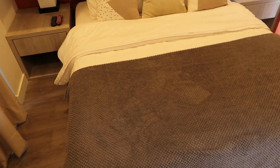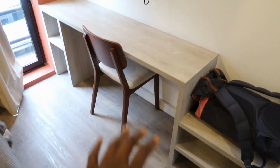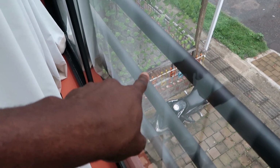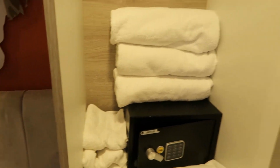I believe this is a queen bed. Nice artwork. Storage space right here. You know, hangers, sheets, TV. Nice little dedicated workspace right there. Come around. This is how it looks outside. What I like about this particular spot that I'm at is there is a restaurant right there. So I could walk down every day and just get some good food. More storage space, and both rooms do come with a safe, extra towels, all that good stuff, man. So this is the first room right here.